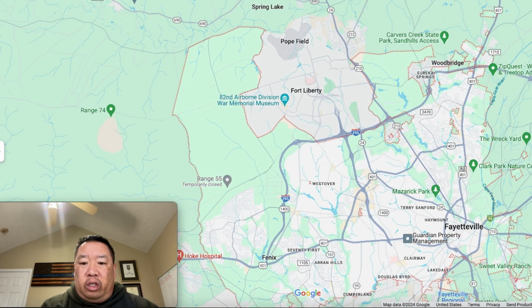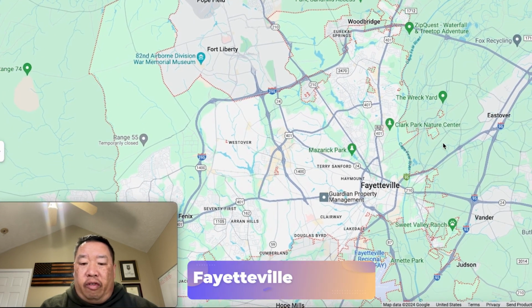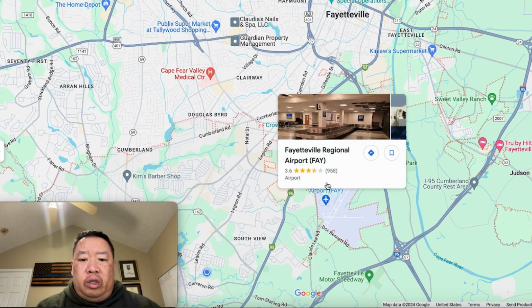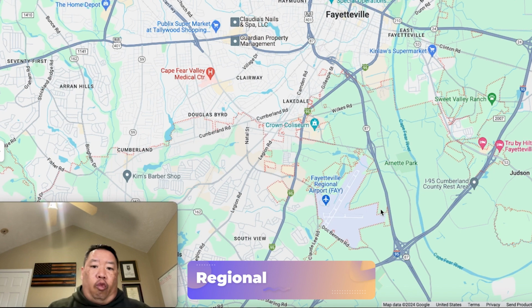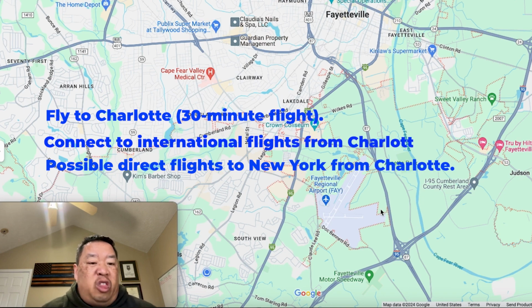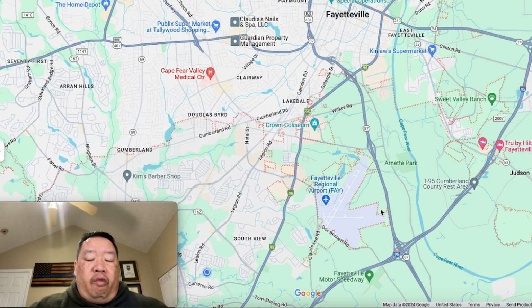So first thing we're going to talk about is the airport. We'll zoom in a little bit more to Fayetteville. Here's our Fayetteville Regional Airport. Now it's not international. So unfortunately, if you're looking to fly overseas or even sometimes to other big airports, if you fly out of Fayetteville, they're going to fly you right to Charlotte, which is about a 30-minute flight. And then from Charlotte, you'll head to another international airport wherever you're going. Like sometimes we'll fly right into Charlotte, and then from Charlotte right to New York.